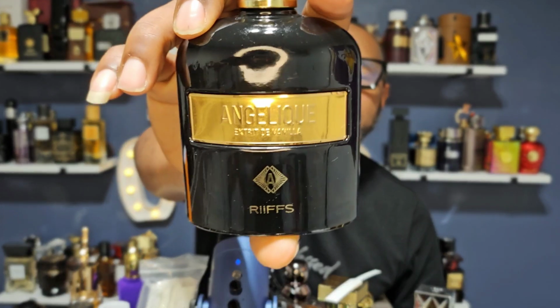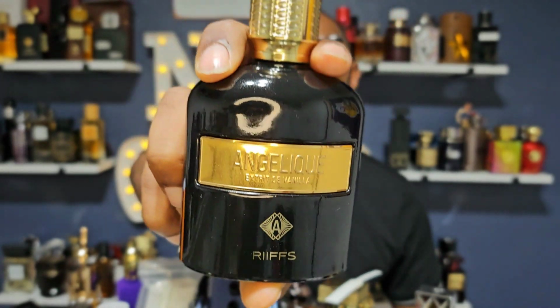All right. Coming in next is another one that is cloning a Kayali fragrance. Vanilla Kayali's, man, it's one of the vanilla fragrances, but this is Angelique Extrait by Riffs. And when I tell you this is a bomb, this is called Angelique Extrait Vanilla, but it's cloning a Kayali vanilla fragrance. I'll link it below. This thing is amazing though. Absolutely amazing. Gourmand as hell.